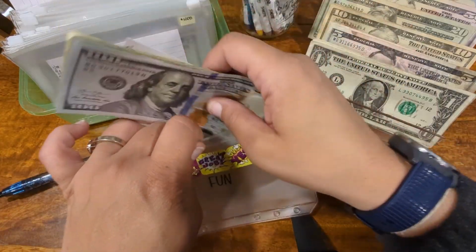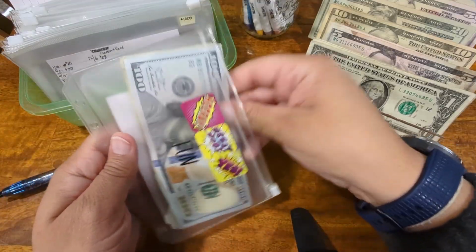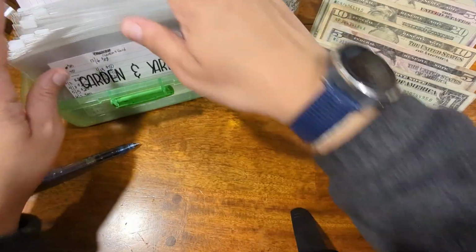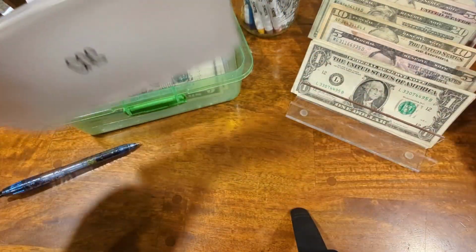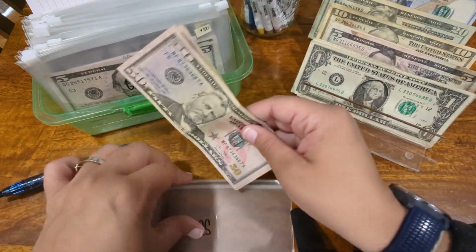So yes, that's where we are. $408 saved up there. Garden and yard, we do not fund this pay period. Gas, we do, and it gets $5,100.